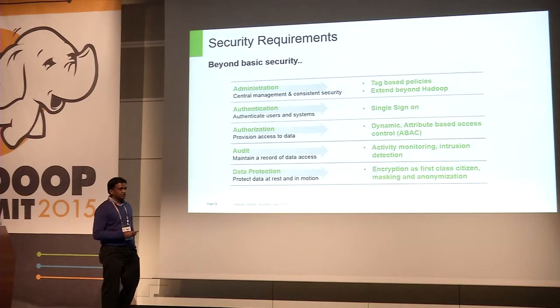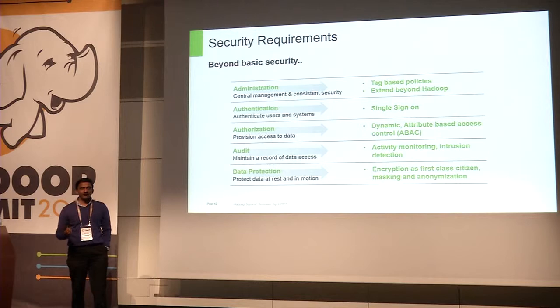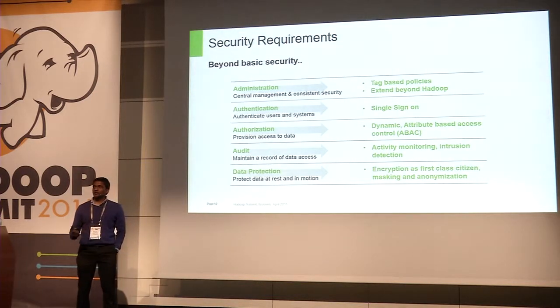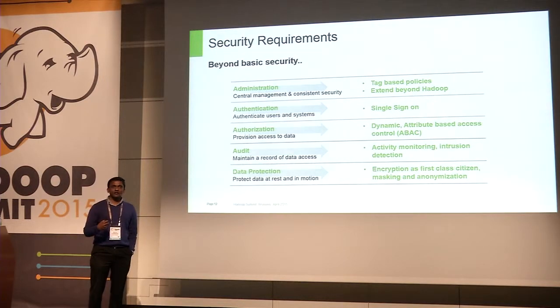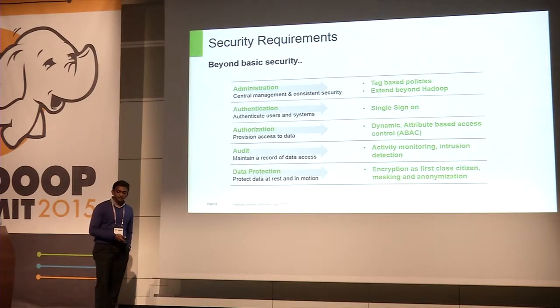From an authorization standpoint, we have role-based access control today. Can we get to a more dynamic attribute-based access control? And auditing is becoming more and more important. Can we use the audit data, and can we use Hadoop to bring more security to the organization, where we can not only store our own audit data but bring in organizational audit data? And can we use the infrastructure that we have to bring more intelligence to the organizations themselves? Can we use Hadoop for security for the organization?